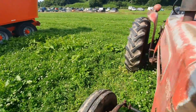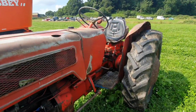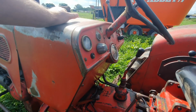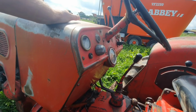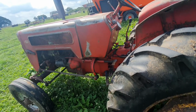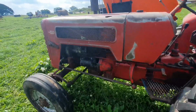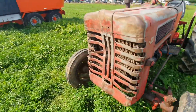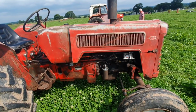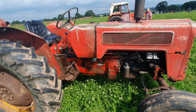International should be... Oh, got me thinking now. Be an International McCormick, that B454 maybe? Just tell me on this down below. Probably been the scraper tractor, to be fair. But again, still a tidy sort of classic. Still a sort of tractor you wouldn't have to do much to make it really nice.